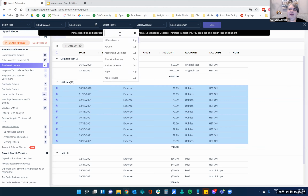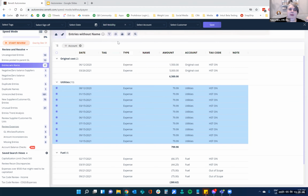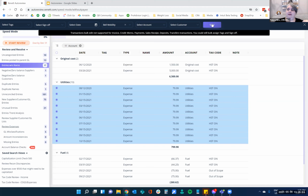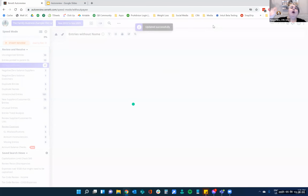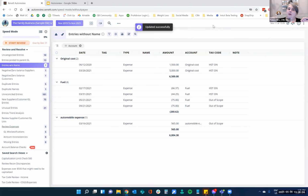So let's say these utilities are, there's no Hydro One in there. So let's just say they're Bell Mobility, because that is the name that's in there. And again, it's pulling that information from QBO, so that's really important to remember. So we've done that. Click save. And the beauty of this is it saves it and it pushes it back to QBO in bulk. We've got bulk classifications in QBO, but if you're in here, why bother going in there?